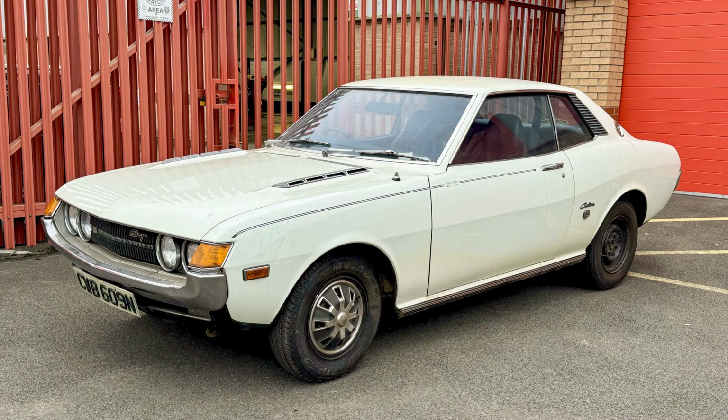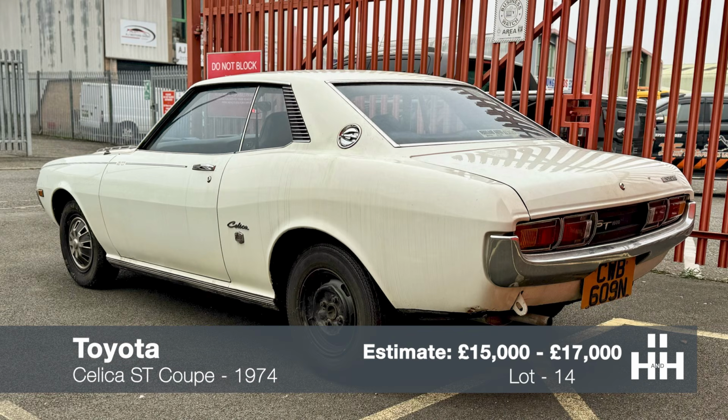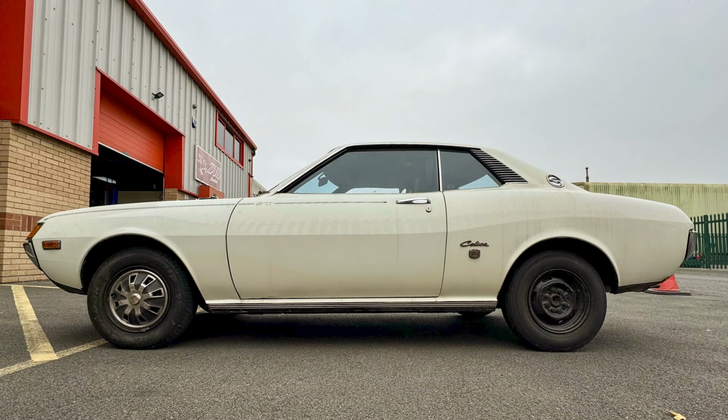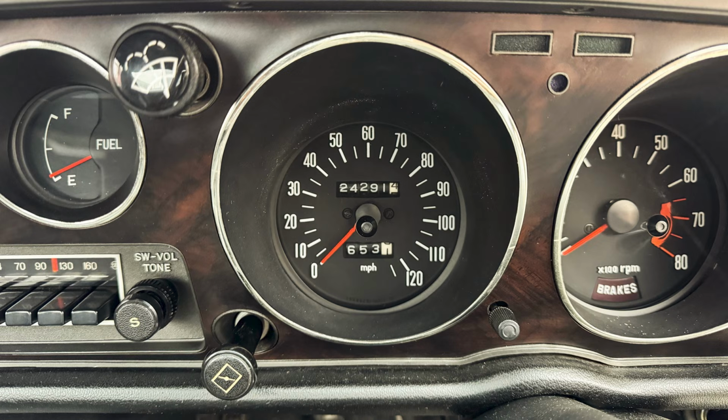Another 1970s icon is the 1974 Toyota Celica ST Coupe. That is rare as hen's teeth as a UK-supplied Celica notchback. It's understood to have had just 3 owners from new. It's been dry stored for the last 24 years, and it's covered a warranted 24,000 miles from new. That really does fall under the category of go find another.